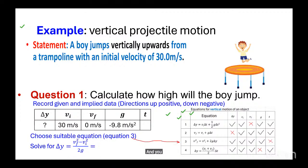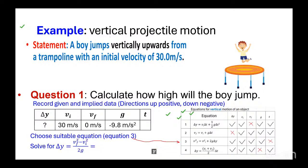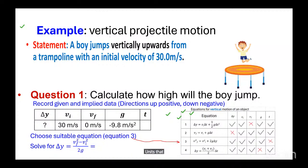And you can actually see that when this guy comes back, your velocity will be in the same direction as the gravitational acceleration. That will mean this person is speeding up as he goes down. So that is also very important. And again, to go back to the delta y, please go back and study your grade 9 maths, where you are taught how to make delta y the subject of the formula from this equation 3. If you're able to do this, life becomes so easy when you substitute, because the units will give you the correct units that you are looking for without guessing that delta y is going to be in meters.